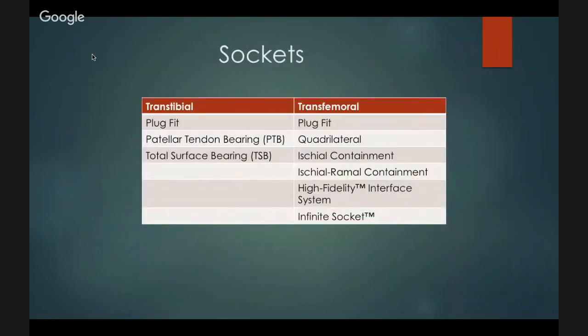As far as sockets go for your transtibial, some of these are really more historical, particularly your plug fit socket, whereas in more recent times, and that's a relative term, there's your patellar tendon bearing and your total surface bearing. We're going to go through each of these. And then for your transfemoral amputations, you have, again, your plug fit socket, which is really more historical than anything. The next step up is your quadrilateral socket design, and then your ischial containment and ischial ramal containment, which are similar but slightly different. And then some of the more proprietary and new things which are not quite on the market but are on the forefront.